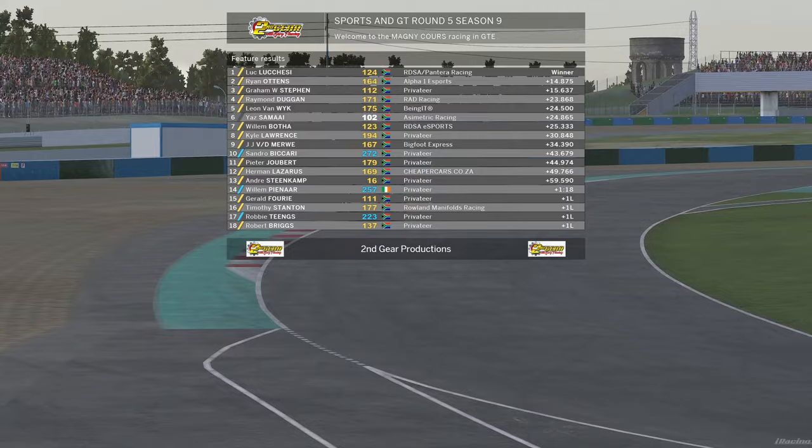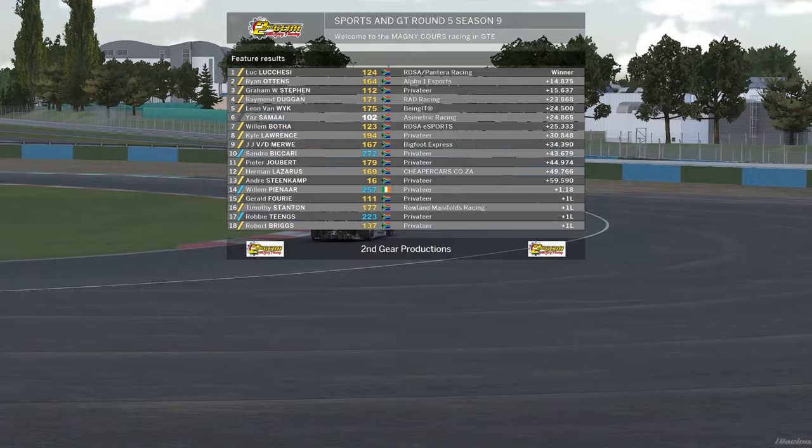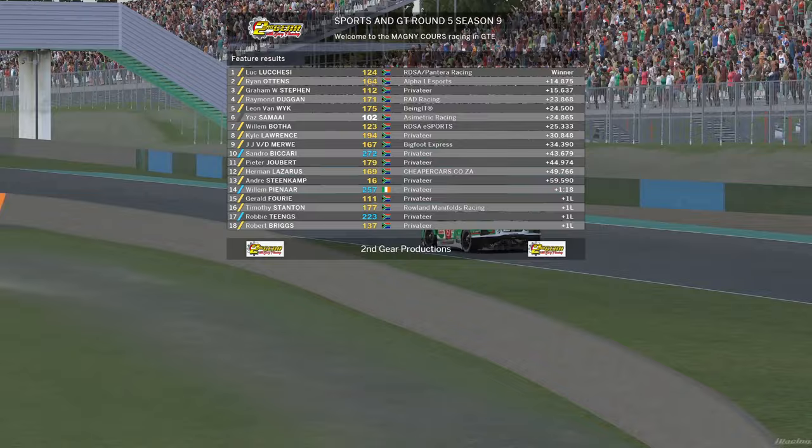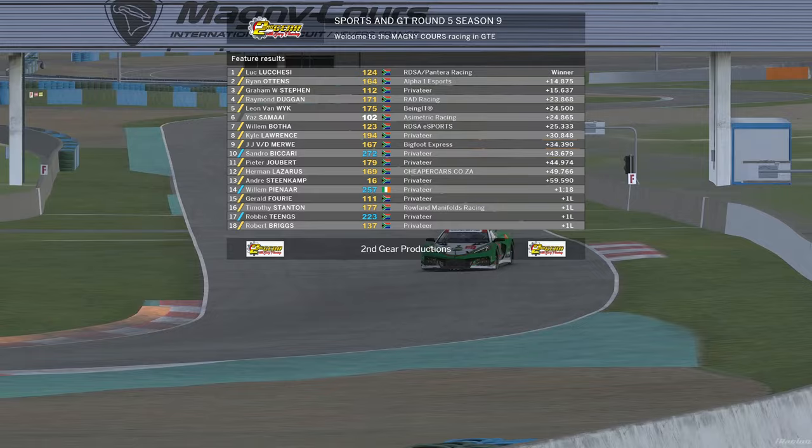No matter what happens, that being IT entry is pretty quick. The Rad Racing entry of Raymond Duggan in that fourth position, I think he'll be pretty happy. Yas Samai, I think he'll be pretty chuffed with it overall. I think it's one of his best for a while. Willem Buerta, the Race Driver SA Esports entry in that gaggle of cars that came through. There was Raymond Duggan, Leon van Wyk, Yas Samai, Willem Buerta. There was all five of them all together.